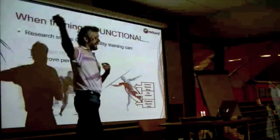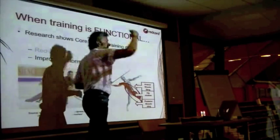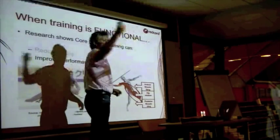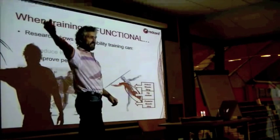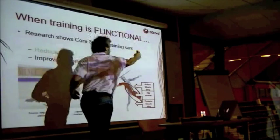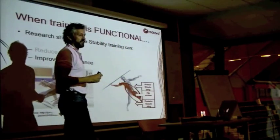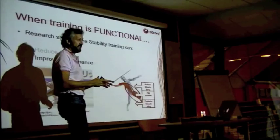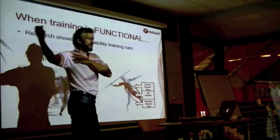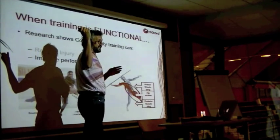So if you stand with a cable machine and do this and think that you're training functional, you need to think again. If you stand with an elastic band, which is easy here and difficult here, and you think you're training functional, you need to think again, because the timing is completely different. It's good training, and it might teach the muscles to work together, and it might be good for rehab because you can control the load, but it's not functional, it's not specific.